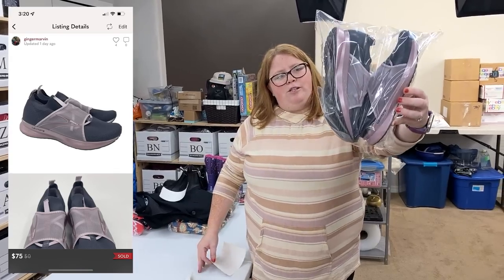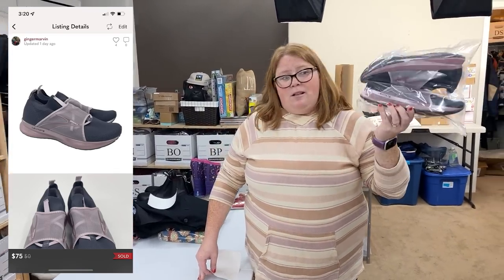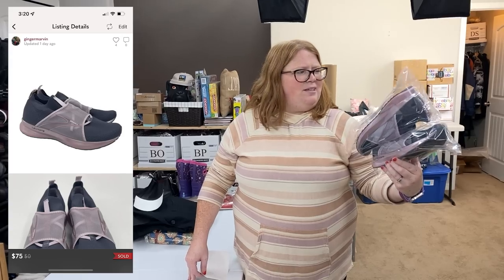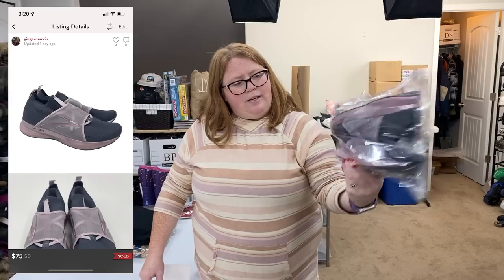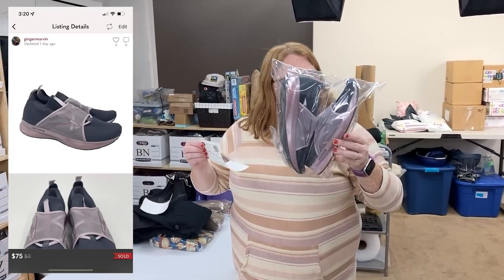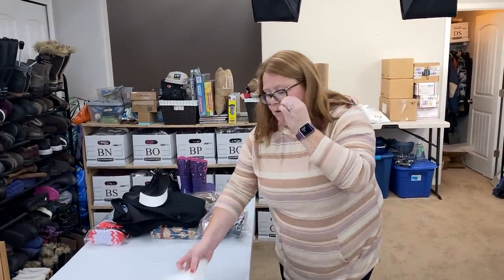These are just Brooks, which has definitely felt like it's going down in value. I used to be able to sell them for at least like $50. Now it's probably more like $30 to $40. This pair though was great. These look almost brand new without box. They're not tie, they're just a slip-on running shoe. Levitate. These I bought for $10.99 and sold for $75 on Posh. So that was a really good deal. Very nice, for Brooks.